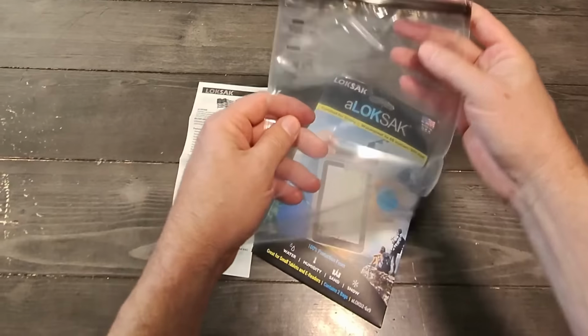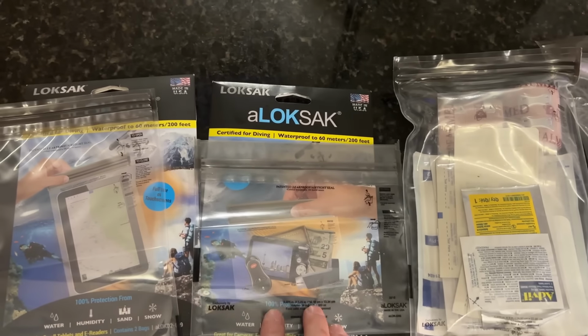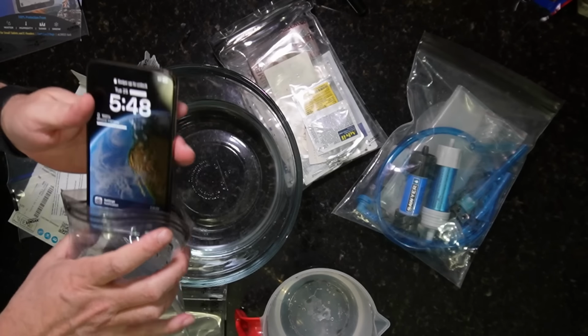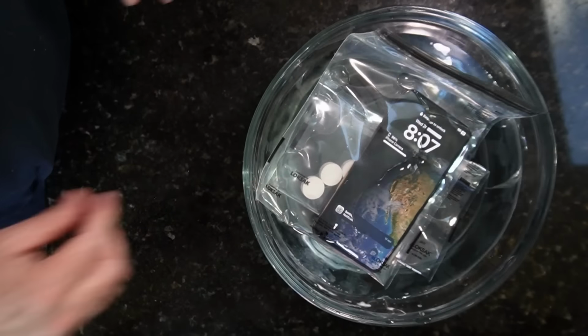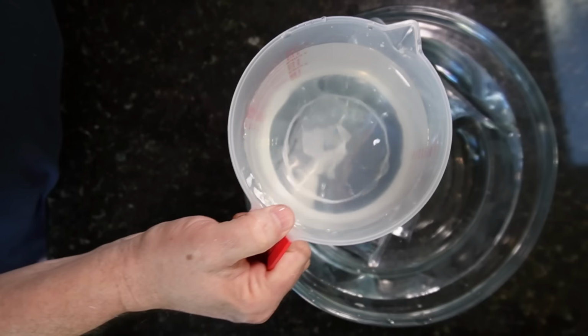I've got a first aid kit in my bug out bag that I use one of these for. You could put cell phones in them, anything that you want to make sure, if you are in a bug out or get home situation, you don't want to get wet, or even camping. You can use one of these and feel confident that it's going to actually do the job that you expect it to do. You can completely submerge these underwater and they're going to be just fine. I had my cell phone underwater in one of these bags for 5 minutes and it still works absolutely fine.